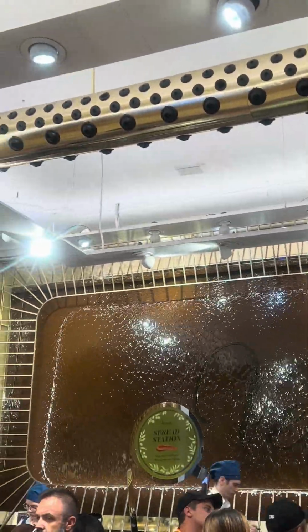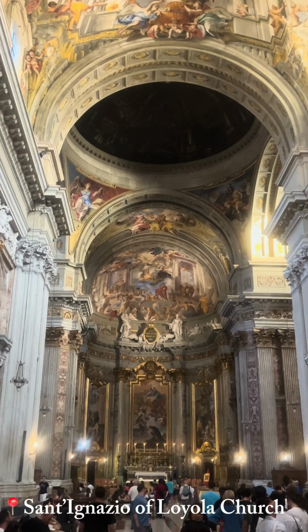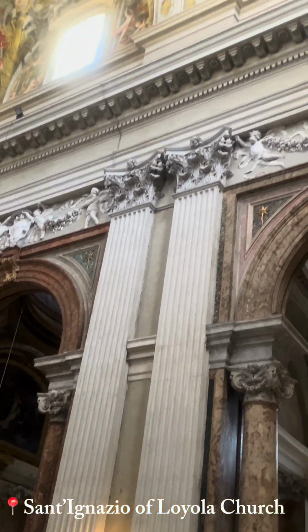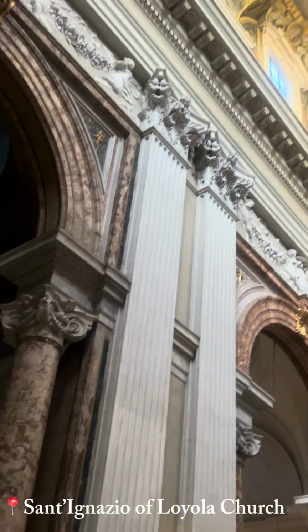And we saw this lovely chocolate fountain on our way out. And then we saw another church. Of course, this is another cathedral. This is so beautiful, St. Ignazio of Loyola Church. So stunning. Just look at this edifice.